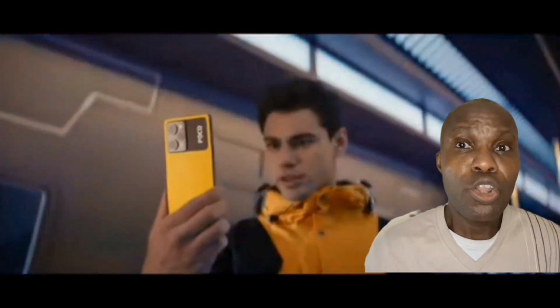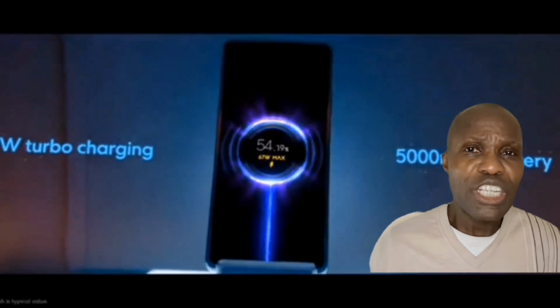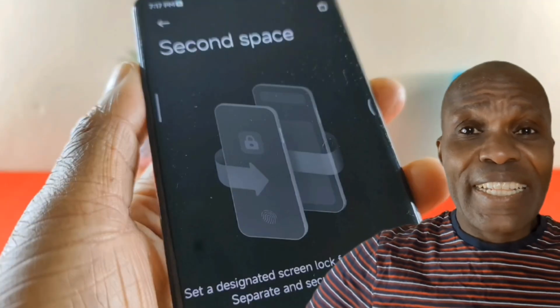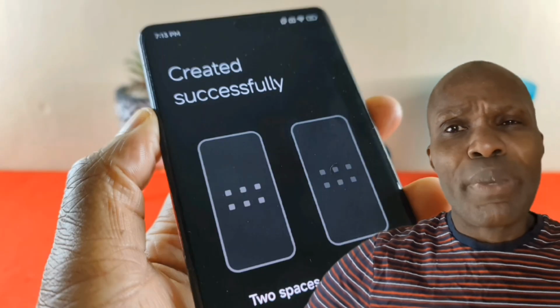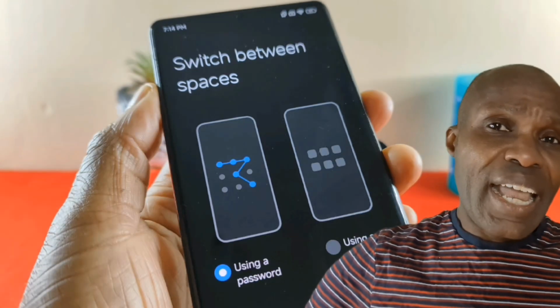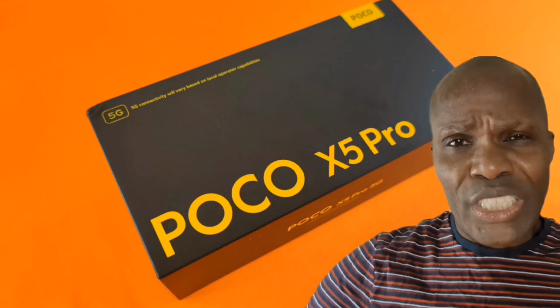The device comes with a lot of features, so let's take a look at a few to whet your appetite. Do note, they also appear on the more expensive Xiaomi flagship phones. The second space is exactly that, where you can do everything like in your main space, and it is super secure. In effect, it's like having two devices within one, and it works flawlessly.